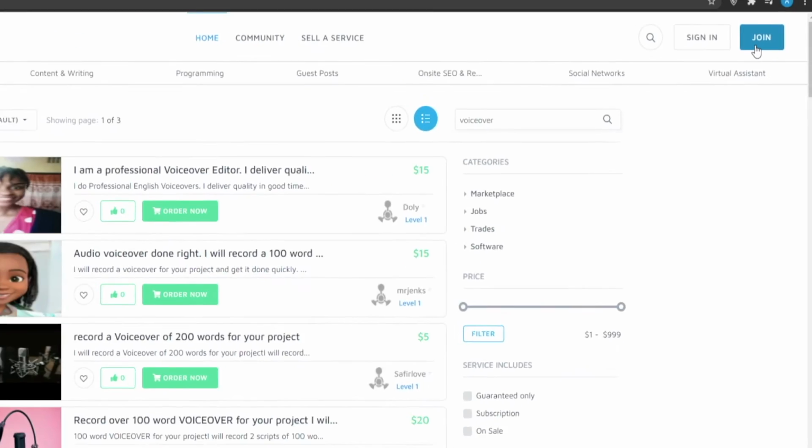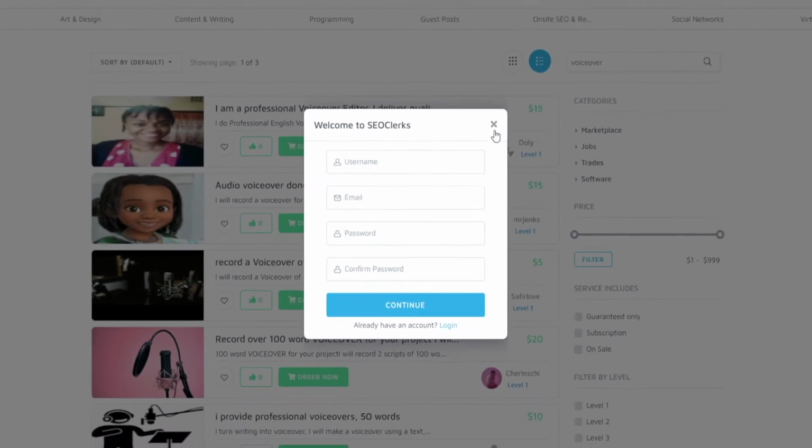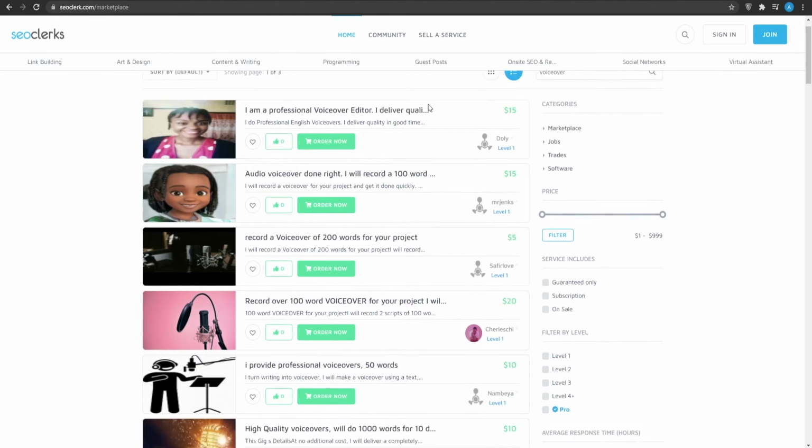So what I want you to do now is that once you've understood everything, click on join at the top right corner. Once you click there, simply put in your username, your email address, your password, and then sign up for absolutely free. And once you have signed up, you will get the option to put up a gig for yourself, and that is all very, very easy. And this website basically explains all of that. Once you sign up, they have a help guide, and you can just simply click on next again and again, and they will show you everything that you need to know to understand the whole platform.